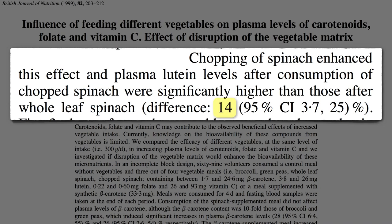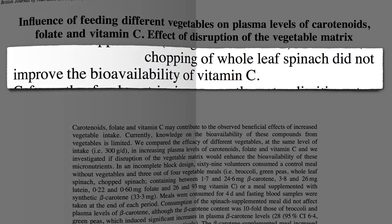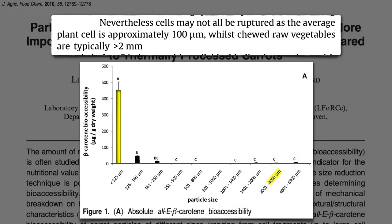But for lutein, the boost was only 14%, so a few extra bites of the whole leaf greens would have gotten you just as much, and some other nutrients such as vitamin C aren't affected by pre-chopping at all. And this is less of an issue with cooked vegetables. This is for raw carrots.